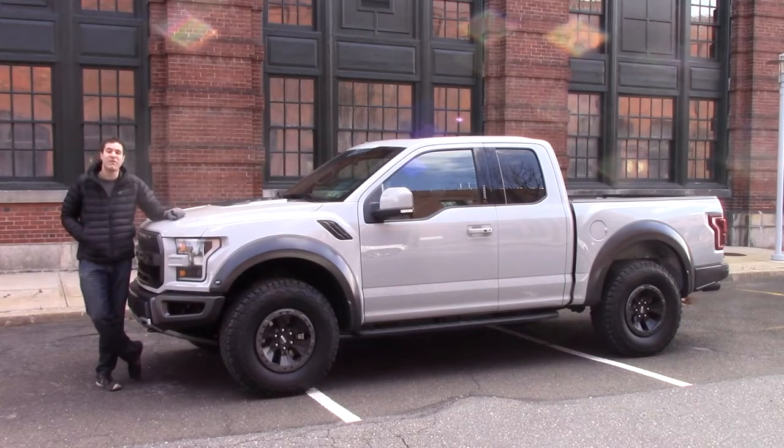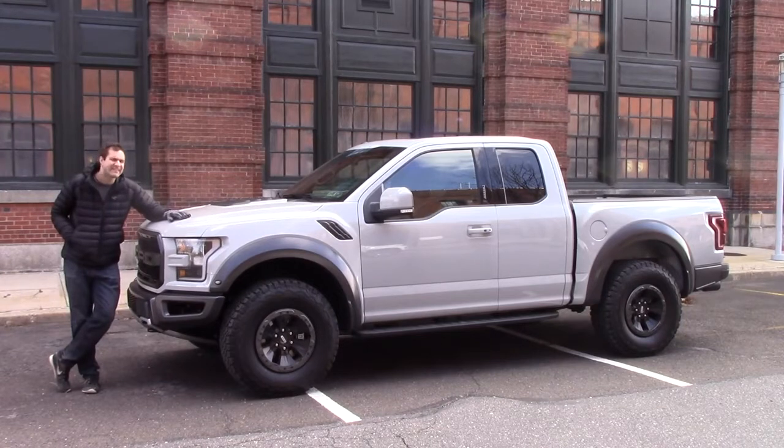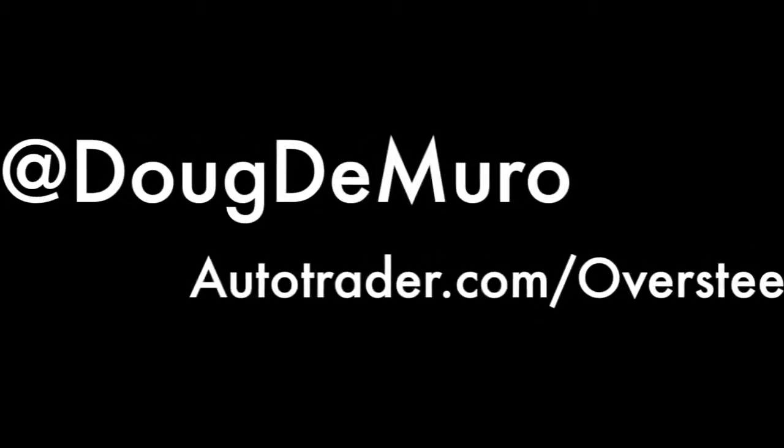2017 Ford F-150 Raptor. It's an off-roader pickup truck that costs nearly $65,000. And unlike most pickup trucks, you can't really get a discount on the Raptor. And I've borrowed this one from a viewer here in the Philadelphia area to find out exactly why.